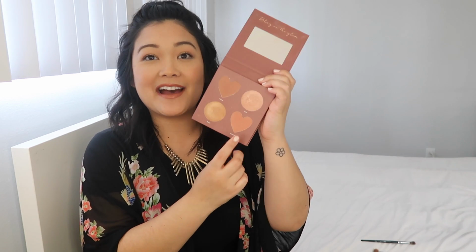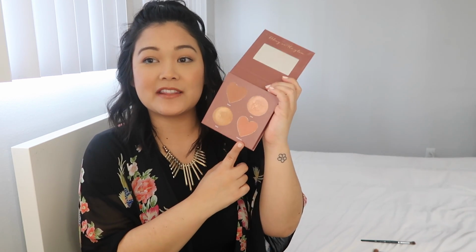But I've been using Maganda the most, this lighter shade at the bottom. I think it's just perfect. I'm wearing it right now. It's that perfect flush of color that goes with literally any look that you do. You don't have to really think about what look you're going for when you use this blush, because it just automatically goes with everything.